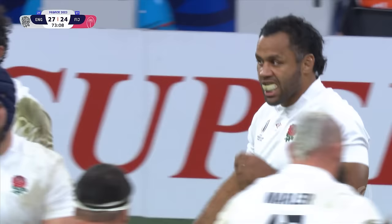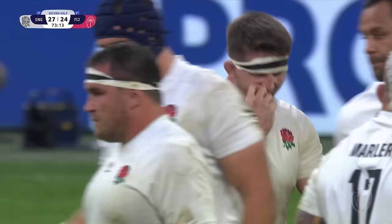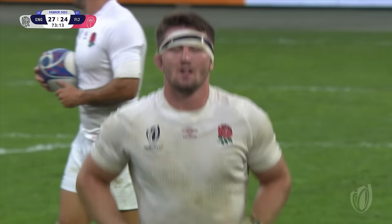And England just pull him over while ball in hand. It's a very well orchestrated sack. Billy Vunipola makes his way on as well. It's just such a privilege, I guess, for England to have so many experienced old campaigners who can come on at a time like this with calm heads under enormous pressure.